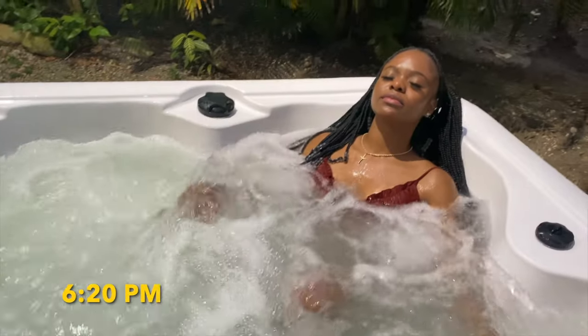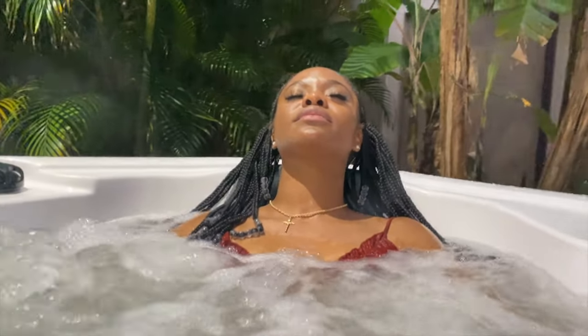Chilling in the hot tub. It's now 6:20 p.m. I am cooling it down here for the evening. We've been here for two nights. Leire is going to make us dinner. Oh, she's making Italian. So the Spanish person is making Italian for us tonight.